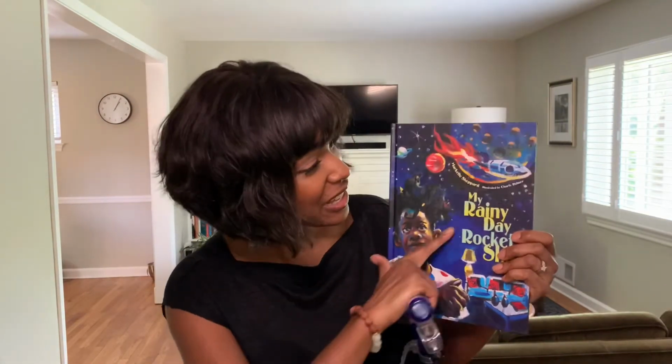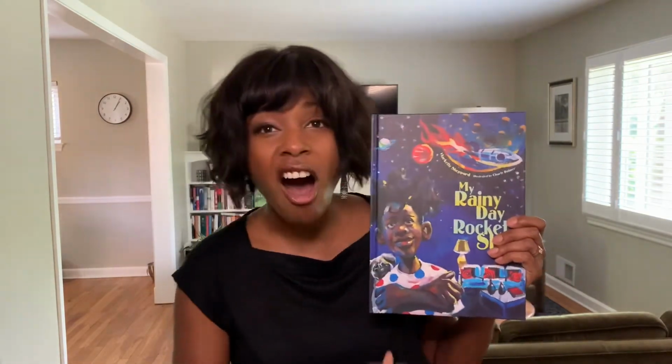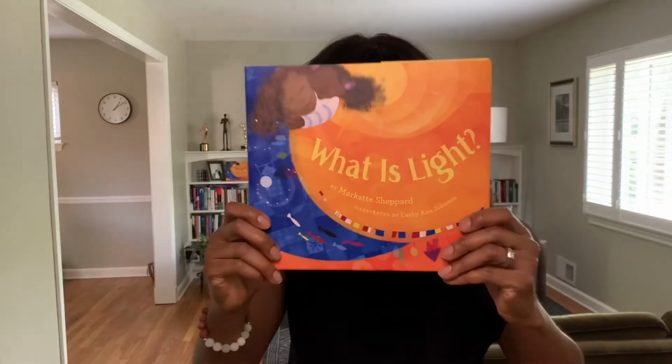My Rainy Day Rocket Ship was illustrated by Charlie Palmer. Don't you love what he did? Rocket ship and all of the rich colors. And again, it was written by me, Marquette Shepard.